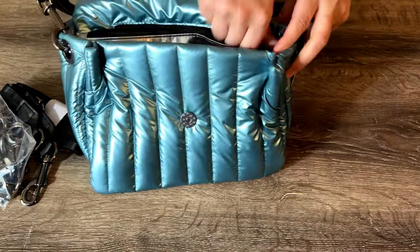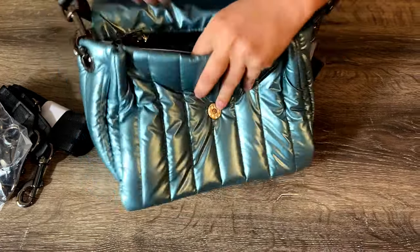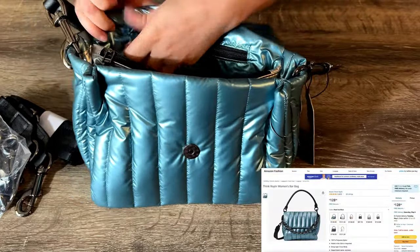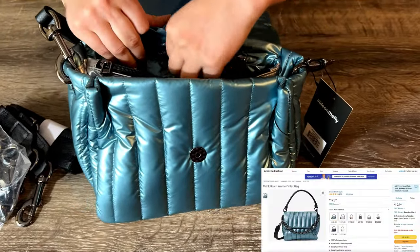This bag is medium sized. I was able to even fit a 500ml water bottle. Currently the best price is on Amazon. It sells for $128.